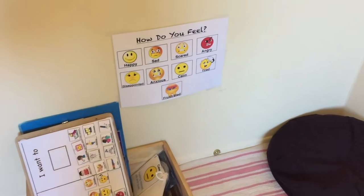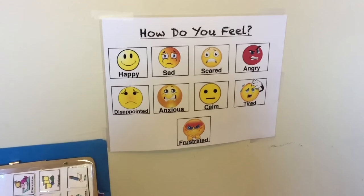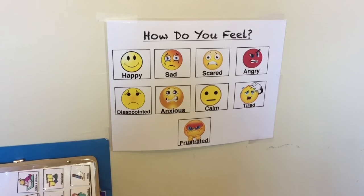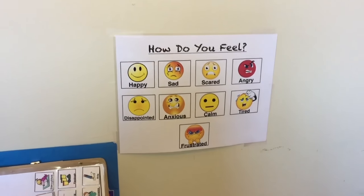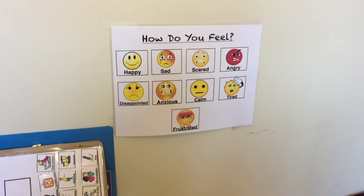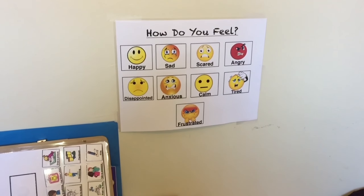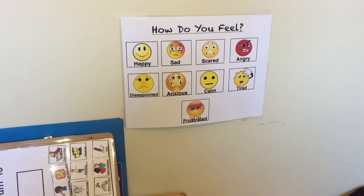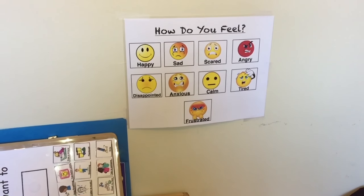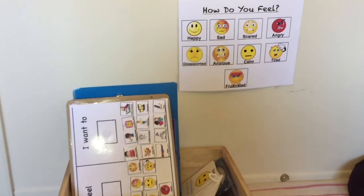Here I have a poster about emotions and how do you feel? It shows a lot of the most common emotions: happy, sad, scared, angry. You want to talk to children about these emotions and what it means to feel this way. How does it feel to the body? When the child is feeling a certain emotion, they are trying to communicate something to us adults, that something is wrong, and we need to acknowledge those emotions. It's very important to acknowledge the emotion that the child is feeling.